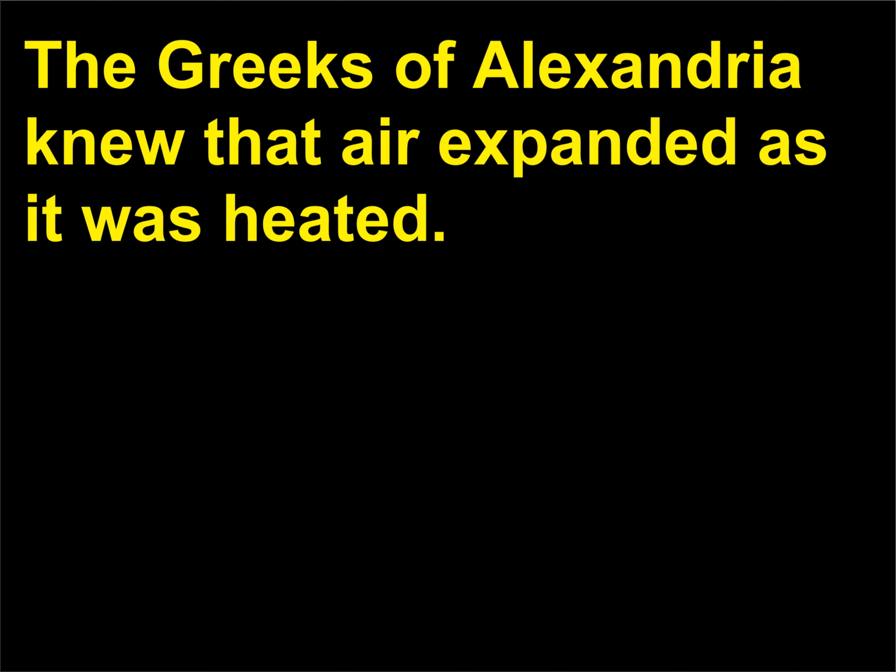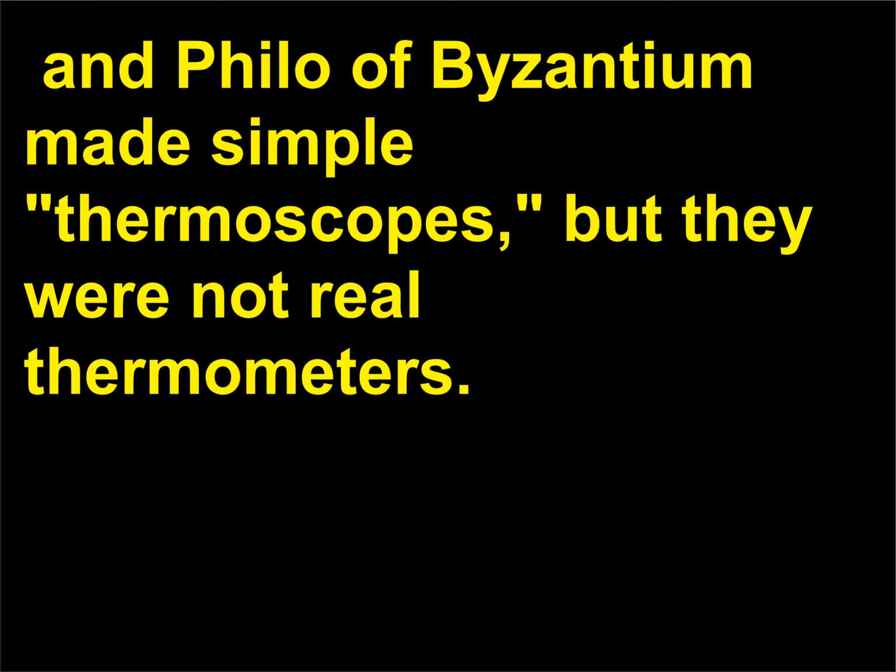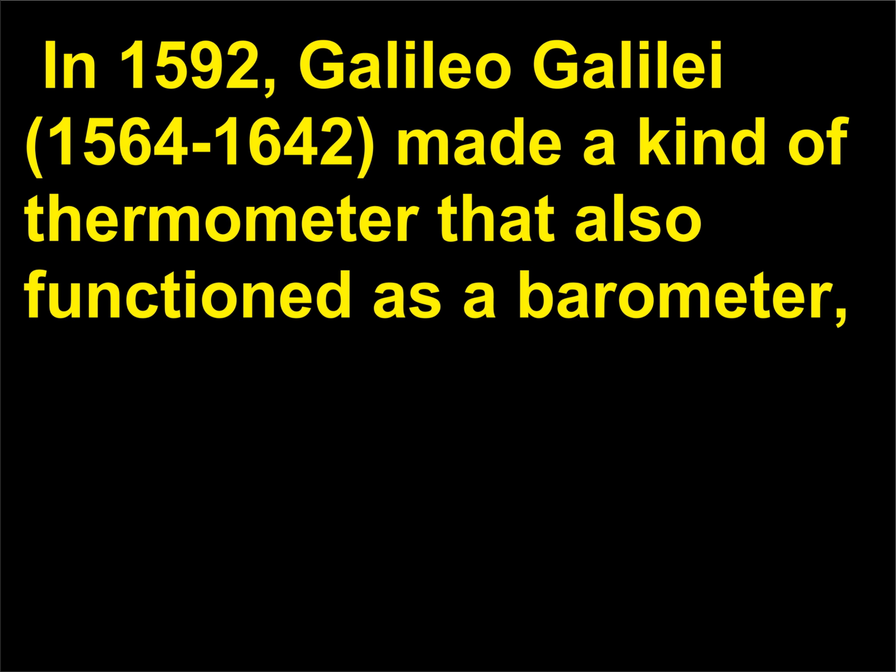The Greeks of Alexandria knew that air expanded as it was heated. Hero of Alexandria, 1st century CE, and Philo of Byzantium made simple thermoscopes, but they were not real thermometers. In 1592, Galileo Galilei, 1564-1642, made a kind of thermometer that also functioned as a barometer.